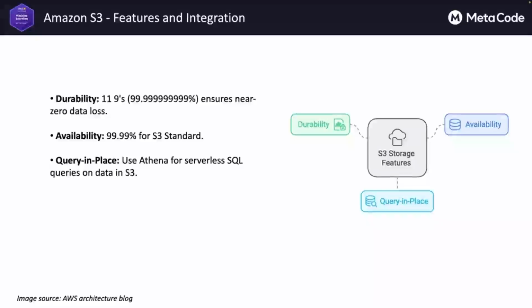Amazon S3 is a cornerstone of AWS storage services, designed for unlimited scalability and seamless integration with other AWS tools. One of S3's key strengths is its ability to serve as a data lake. You can store raw datasets, process the data, or even store final results for long-term storage. What's more, S3 integrates effortlessly with services like Amazon Athena, enabling you to run SQL queries directly on your data without moving it.